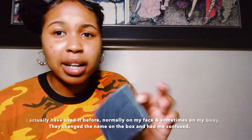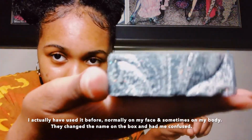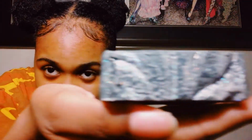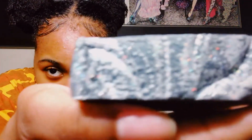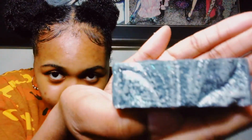Next up is the Body Cleansing Bar. I'm just trying to get it out of the box. Give me a moment so I can show you guys. And they smell great too. I never tried the Body Cleansing Bar actually, so this is new. We're gonna give this a try. Look how it looks. Ooh, I don't want my nails showing. My nails probably look crusty, but look at that sparkle though. Peep the sparkle. But yeah, the Body Cleansing Bar is up next.